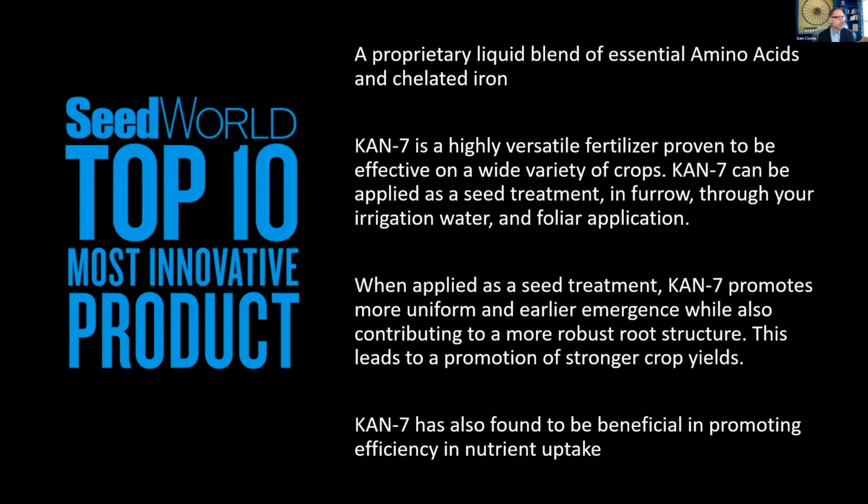Going on to CAN 7, this technology is commercially available and registered in most states. We have essential amino acids here and chelated iron, and it's a very, very versatile fertilizer. Applied as a seed treatment, it promotes crop establishment, and when applied foliarly, it helps the plant to allocate extra photosynthetic energy that the CAN 7 provides to where it's most needed.